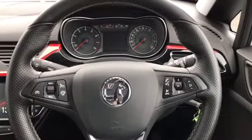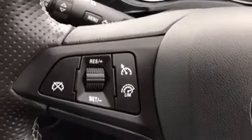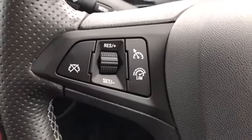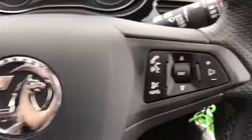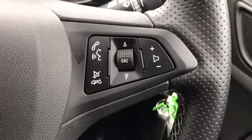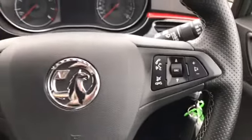Jumping inside now, we can take a look at our steering wheel mounted controls. On the left hand side you've got all your cruise control settings, pretty easy to use. And on the right hand side of the wheel you'll find your Bluetooth voice control, telephone control, volume control and more. Again, all very easy to use without having to take your eyes off the road.